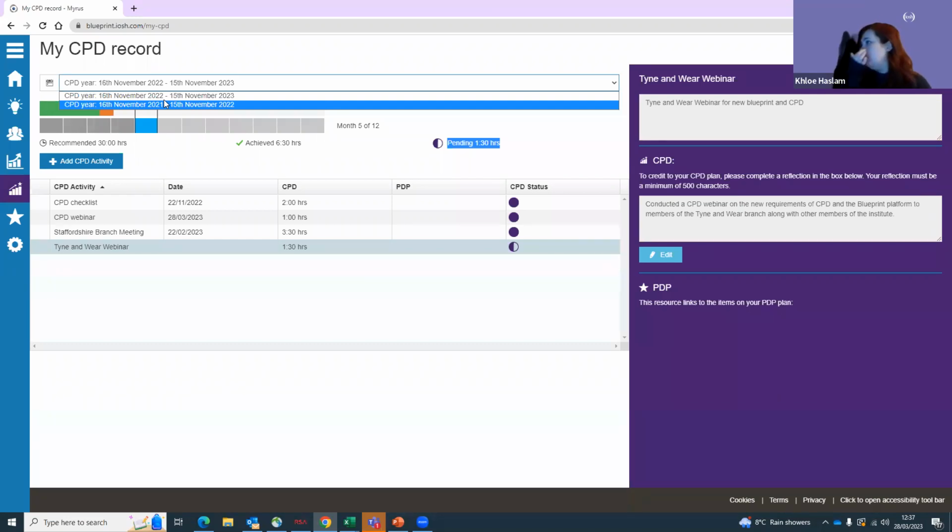But the majority of those courses and the content within that library is free resources. I think there's only a small number which are payable, which again are those IOSH Managing Safely and Working Safely kind of courses.